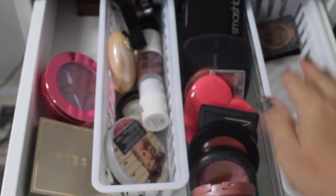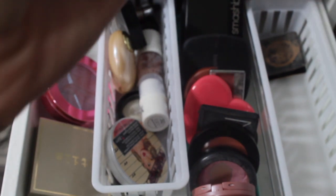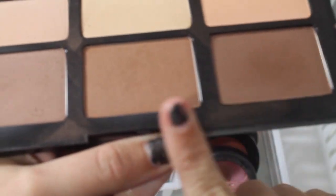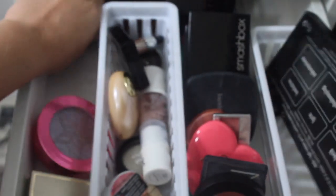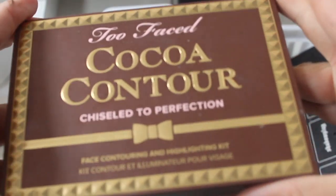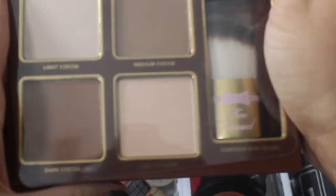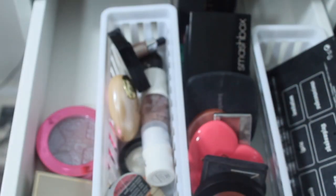Highlighters, blush, and bronzer. So for contour, I use my Kat Von D Shade and Light palette. Used a lot of this in the beginning of my spray tan and a lot of this at the end of my spray tan. But we're going to put it up. Nothing wrong with it. I just want to, like I said, rotate. And we're going to pull back in the Too Faced Cocoa Contour. I just absolutely love this palette.